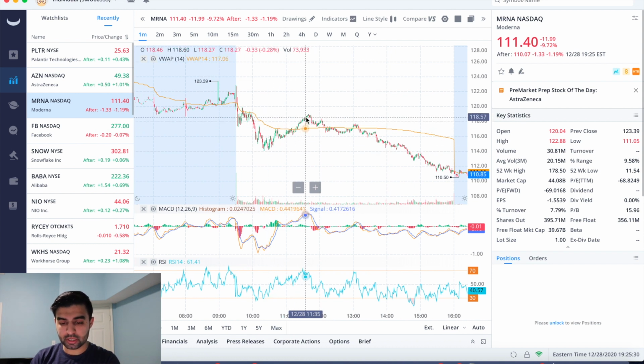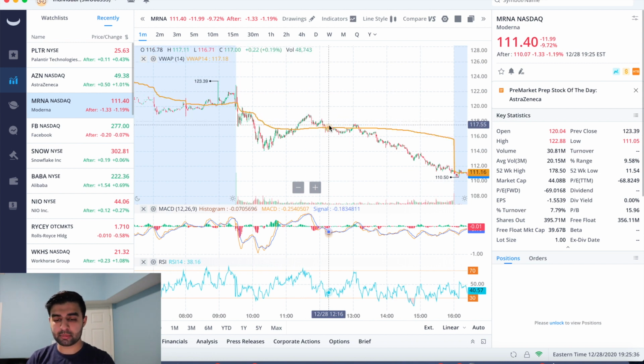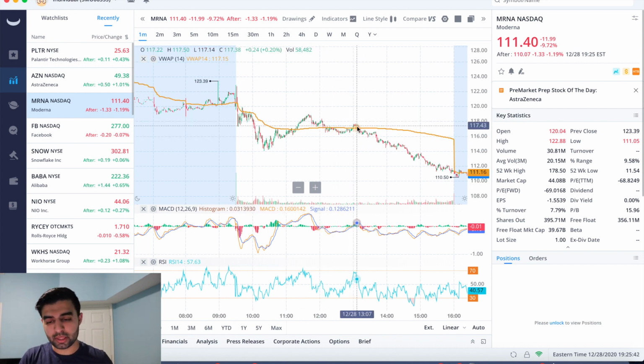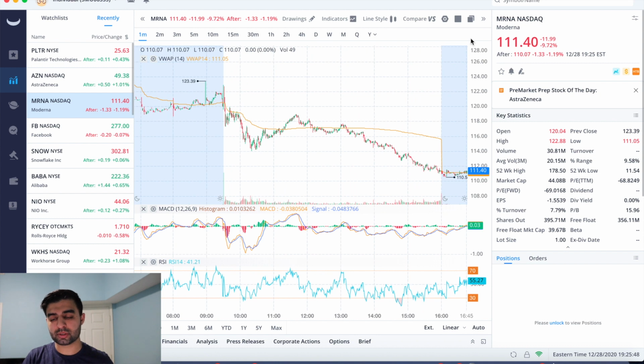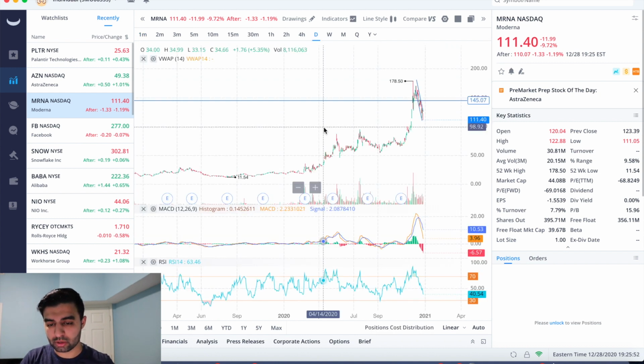Pushed up, looked like things were going a little bit better for the stock. Made it to the 118s above VWAP. But then it came down and it was hovering around VWAP here and it looked fine, right? Like it was a little bit of a red day. But then it went from 117s all the way down to 111.40, dropping as low as 110 after hours. So what is going on with Moderna stock?